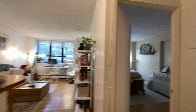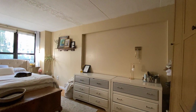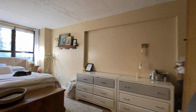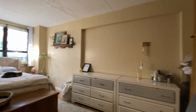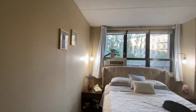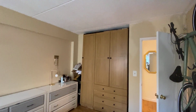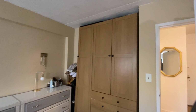So there we are. And off to the bedroom, which is right here. A very large bedroom. As you can see, there's a lot of space here. A large area for the bed. Most people put the bed maybe against this wall or that wall. We have some little kitties here, but that is the closet. Looks like a built-in.